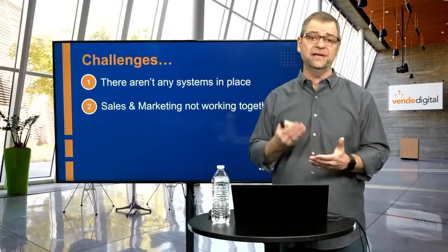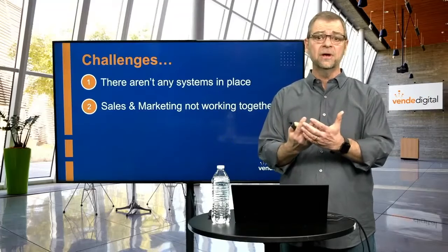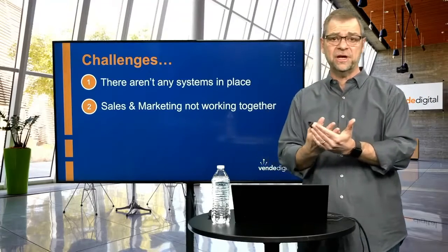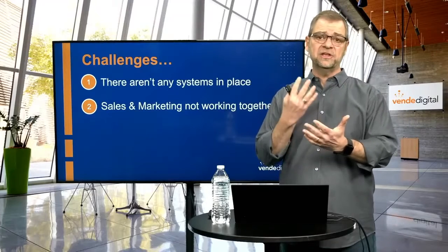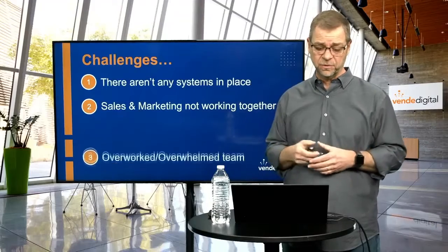Another key one is sales and marketing alignment. If sales and marketing are in silos, they're not working together, the lines are so blurred today between what a salesperson does and what marketing does that you really need to be aligned. And if you're not aligned, then it's going to be hard to be successful with digital.